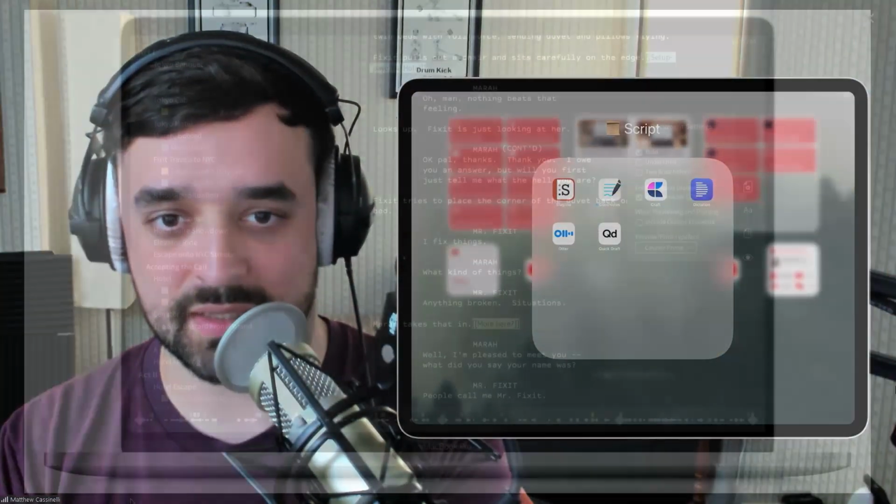iOS Today. On iOS Today, Matthew Castanelli walks us through his core apps, and then we're going to get deep into the weeds on shortcuts.